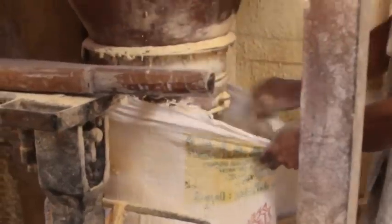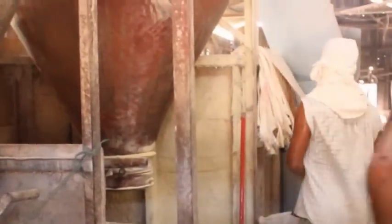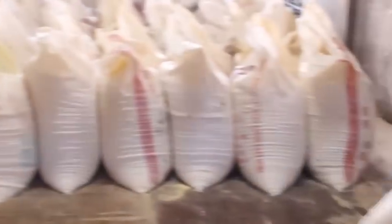The corns are minced into powder form by using the machines before blending with the soy and wheat. The mixture is then added with some vitamins and mineral to balance the diet. After producing the meal, the workers keep them into packets.